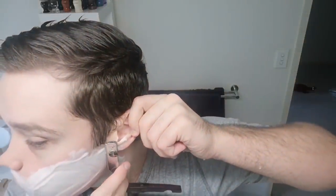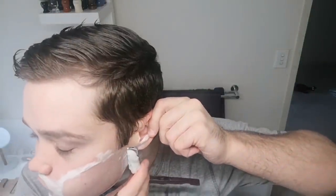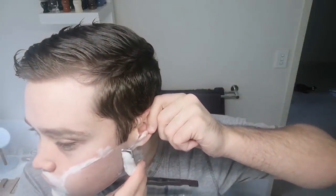He did give me a replacement piece that holds the blade. Maybe I'll need it, I don't know. This thing is pretty easy to load. I don't know if I'm stuffing it up or not.